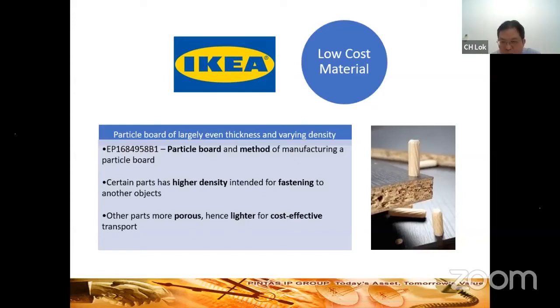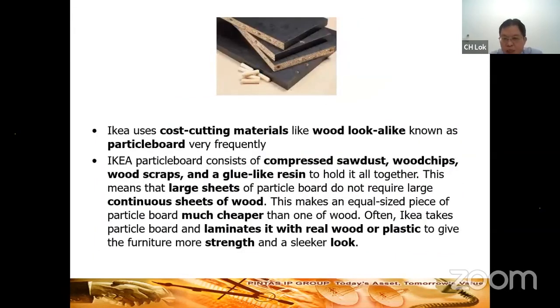So if you look at IKEA's particle board, even though they are of the same even width, it has varying degrees of density. So particle board is one of the ways where IKEA can cut costs further, right? So particle board is made of compressed sawdust, wood chips, wood scrap, and you also have the glue-like resin, right, to hold those boards together.